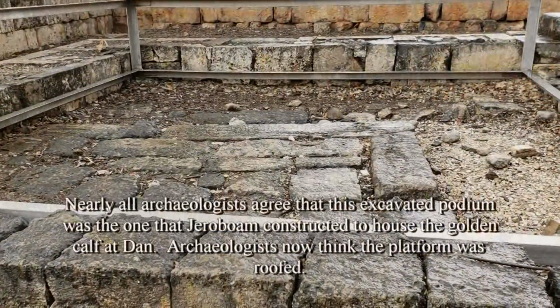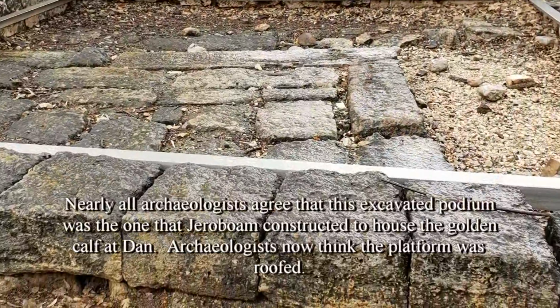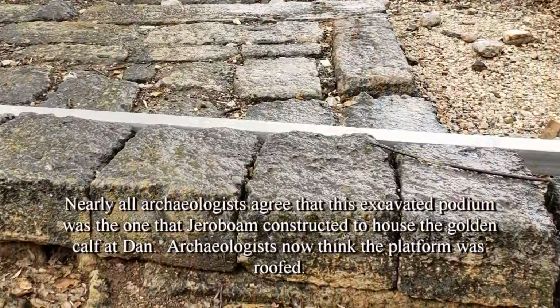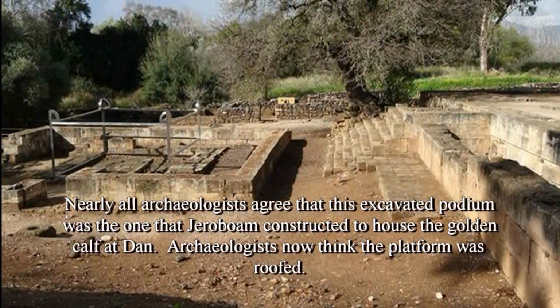Nearly all archaeologists agree that this excavated podium was the one that Jeroboam constructed to house the golden calf at Dan. Archaeologists now think the platform was roofed.